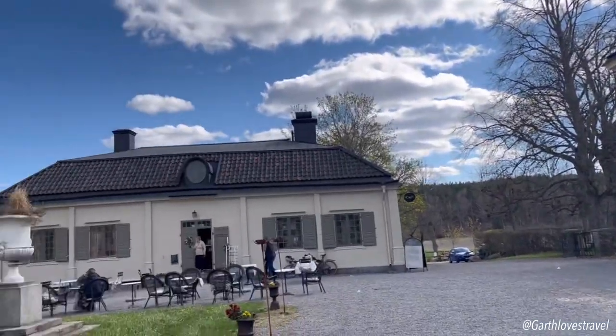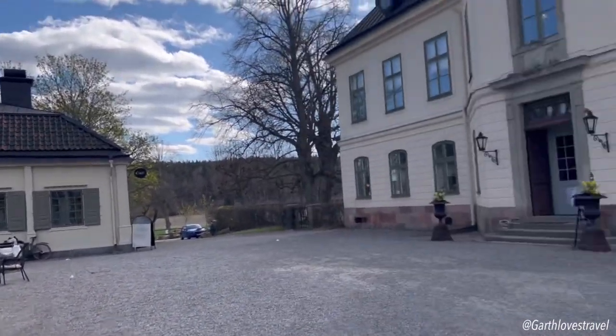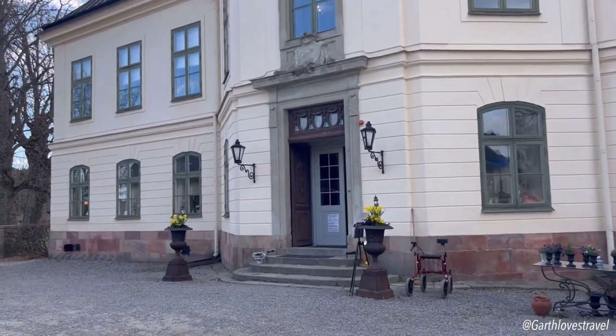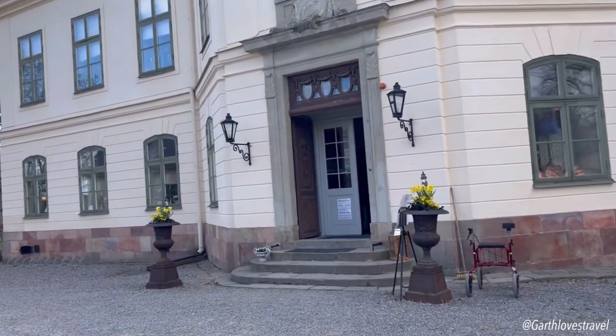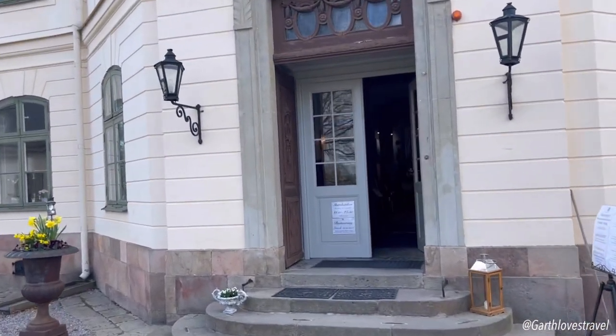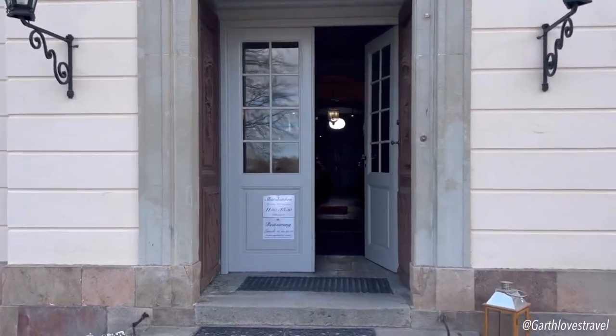So I'm gonna head inside and see what I can see in there. It looks like they turned it into a shop on the inside. It says restaurant. But let's see what we can find, guys.